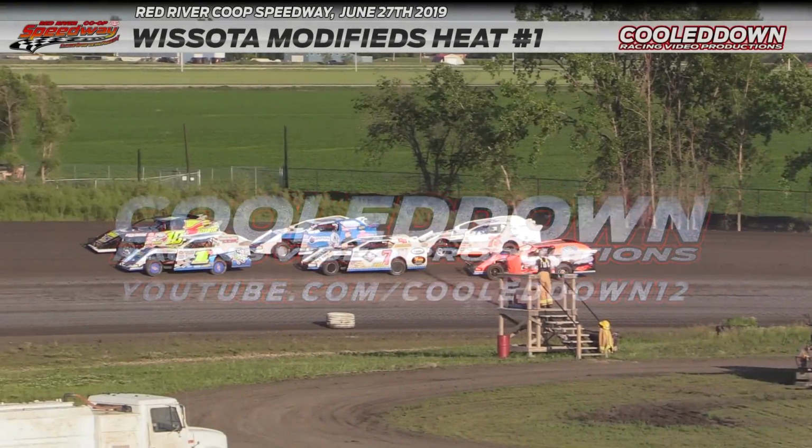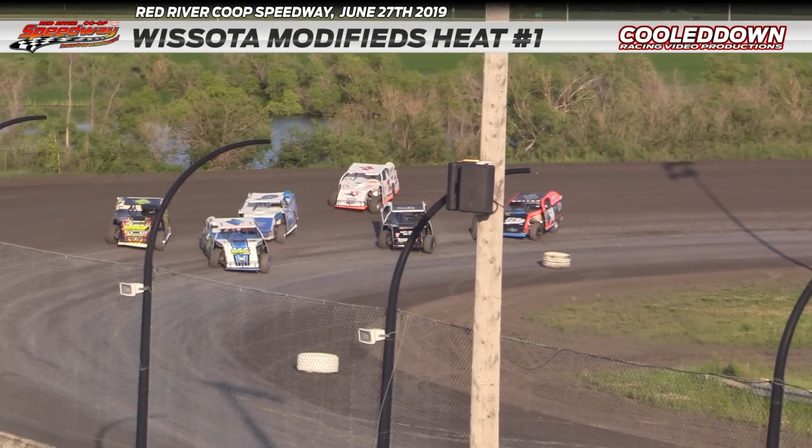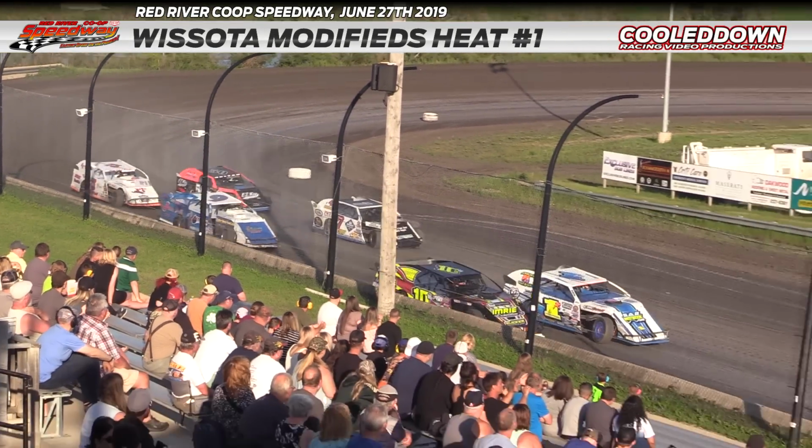Of Lee McRae in a Ford. 2 Fords, 4 Chevys, and 1 green flag. Here we go.